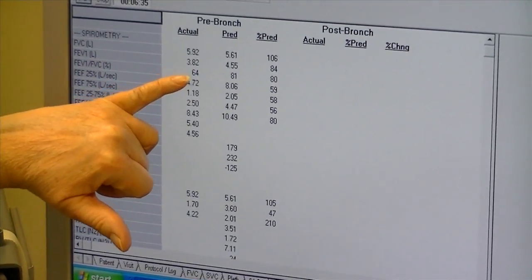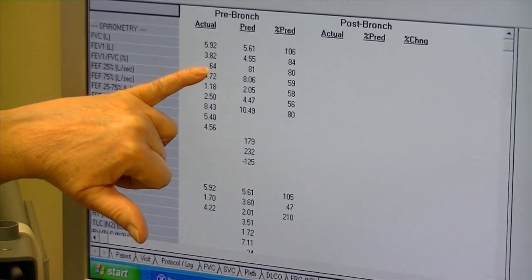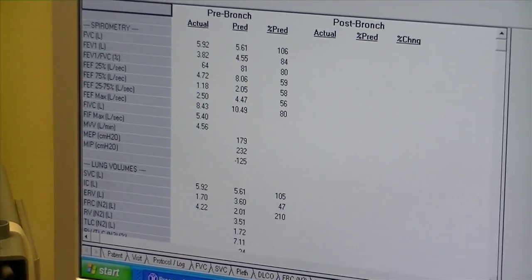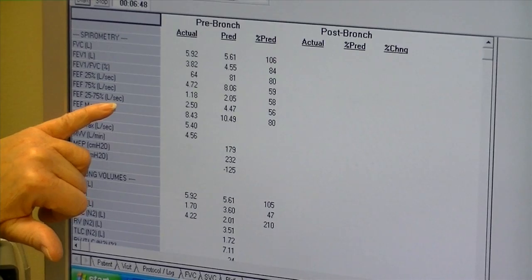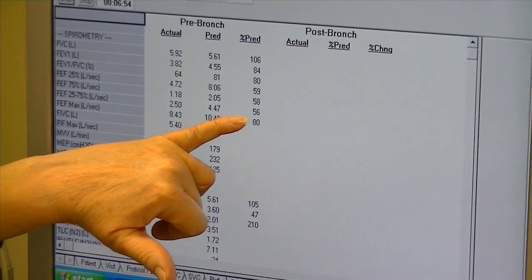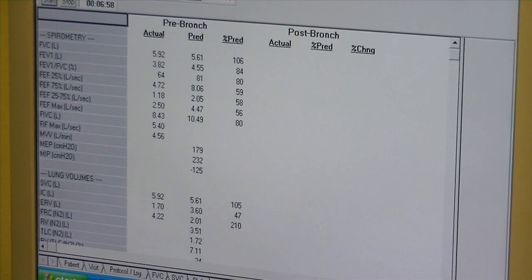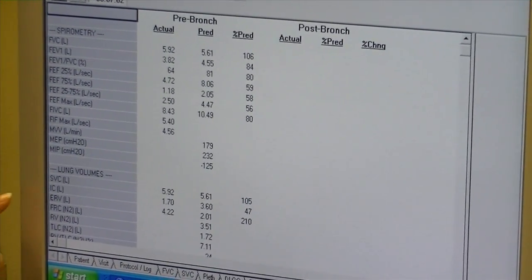Then we look at this ratio, the forced vital capacity into the FEV1. That's a 64%. You're at the 80th percentile. The doctors will look at these numbers, and the 25 to 75 is the flow rate of your air out at the smaller airways, and you're at the 56th percentile, okay? That's kind of on the lower side. Mine's on the lower side too. So people are going to vary.